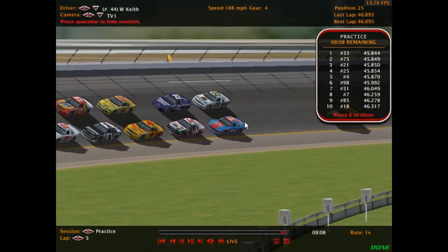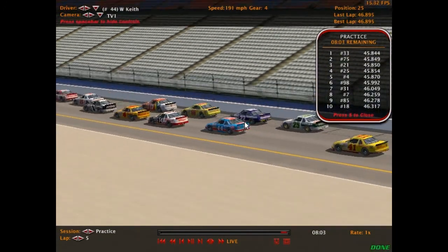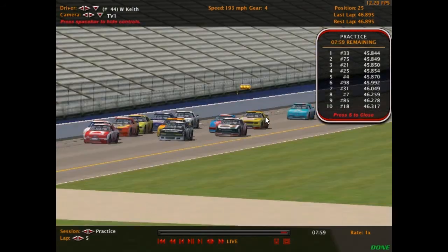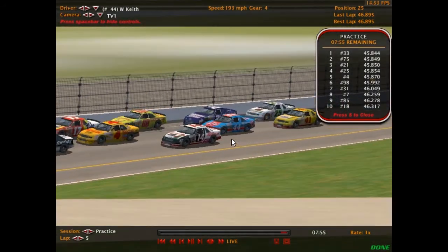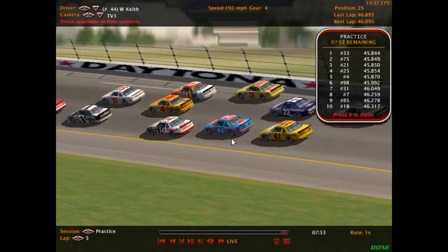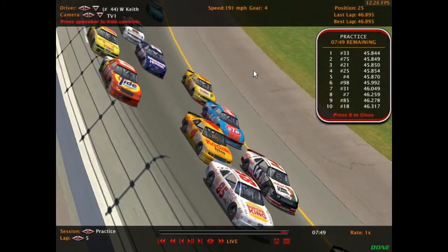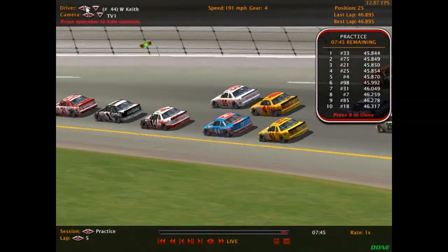44, that is Warren Keith, one of Kyle Keith's entries. 44 out of Petty Enterprises, the 1993 STP Pontiac. Car that Rick Wilson drove that year, replacing Richard Petty. They changed the number to 44 from 43 that season. And happy to have it in this series. We'll see what happens here with that car. Should be interesting to watch.